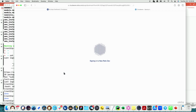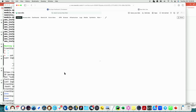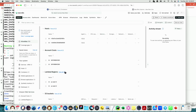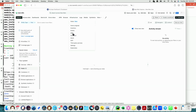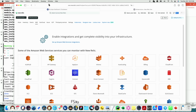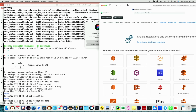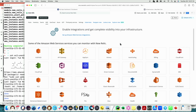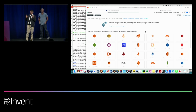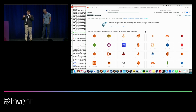Awesome. Okay, so now we're going to do a demo, essentially, and what I want to show you is this. So this is what typically happens. You log into your New Relic, you go to AWS, and the very first thing that you will see is your AWS account is not connected to New Relic. So there are two styles of communication between New Relic and AWS.